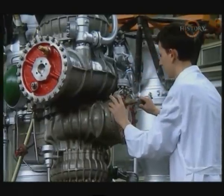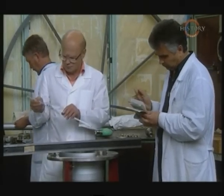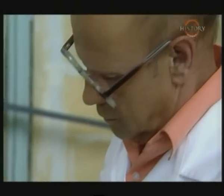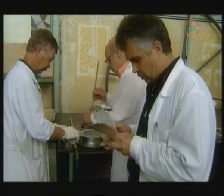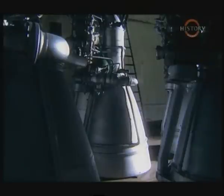But with the NK-33 never having proven itself in flight, Aerojet had some tough questions to ask about the performance specifications being claimed for the engine's closed cycle. Well, engineers never just say this is fantastic. We're a bit of a skeptical type of people. We have to prove things to ourselves technically. We wanted to know for ourselves that we could back up the claims.